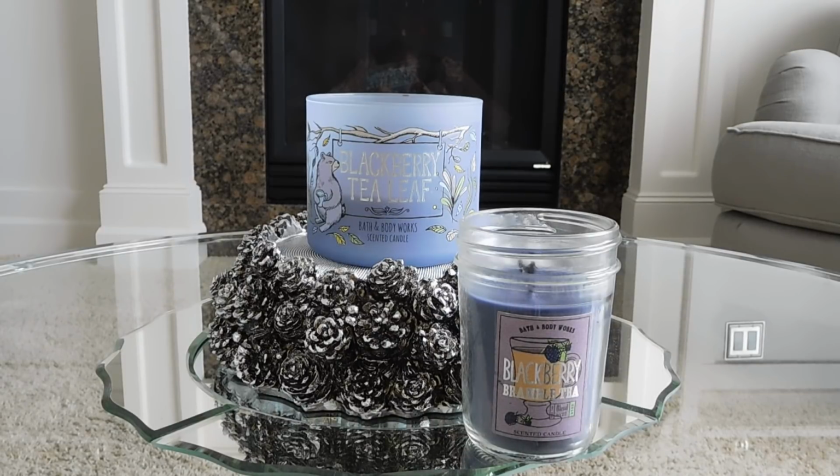That's not to say that Blackberry Tea Leaf is a bad scent. It's not. It's actually a very pleasant, nice, kind of different fall appropriate type scent. It's not your usual pumpkin spice or apple pumpkin or, you know, the normal stuff that we smell during the fall time. I thought it was really pleasant and something new and, I guess, refreshing. But as far as it being a repackage, I don't think so at all.